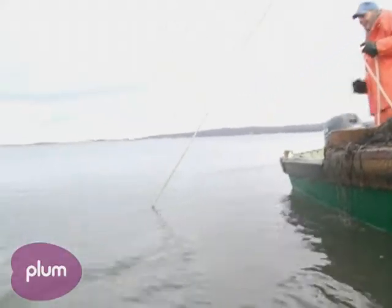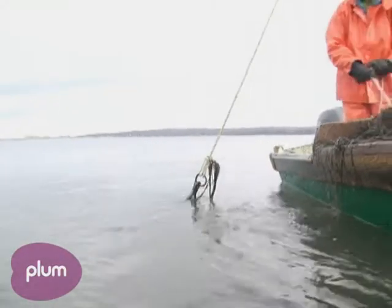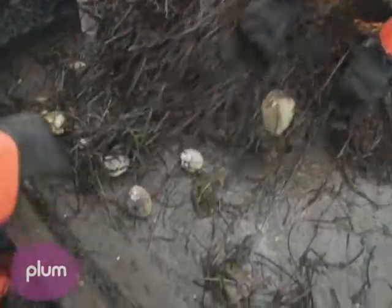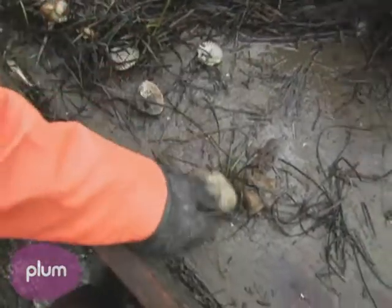That was my first, the other day when we went scalloping was my first time. I think Karsten has been doing it for so long that he made it look pretty easy. And I picked up on what he was doing, and you basically are dredging the bottom of the pond and sifting through the seaweed and the muck and trying to find those scallops.